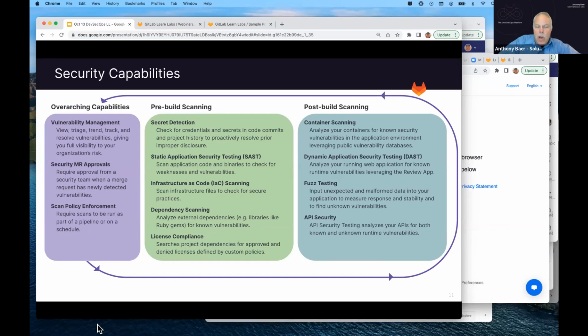We also have scan policy enforcement. So if you wanted to, for instance, do a dependency scan each time you have a code change, you could automatically put in a scan policy to do that. We also have secret detection. So if you have any kind of secrets embedded within the code, we could look through the code to see if any are disclosed within there and show you that, hey, we've found a vulnerability here in terms of a secret that is available that you don't want to have within your application or within your code.